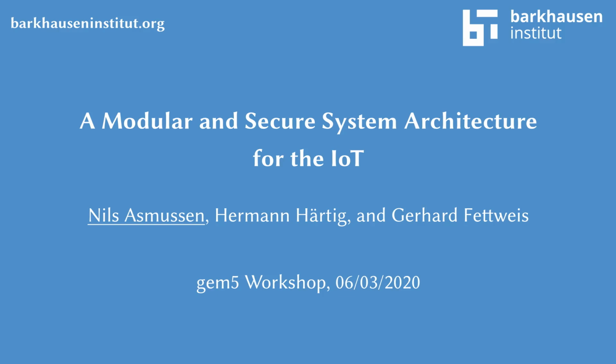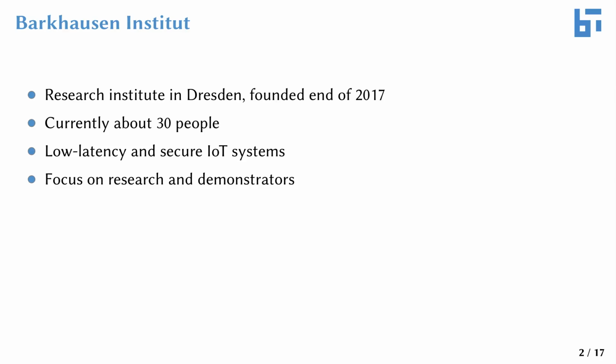And in this talk, I will present one of the research projects that we are doing at the Barkhausen Institut, which is building a modular and secure system architecture for the Internet of Things. Let me start with the institute itself.